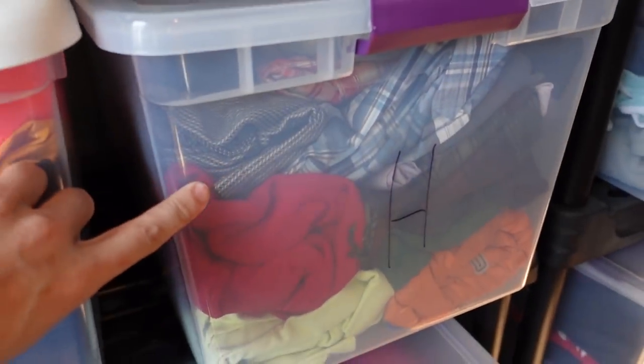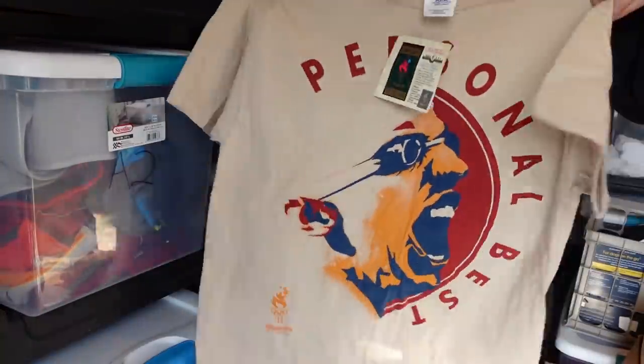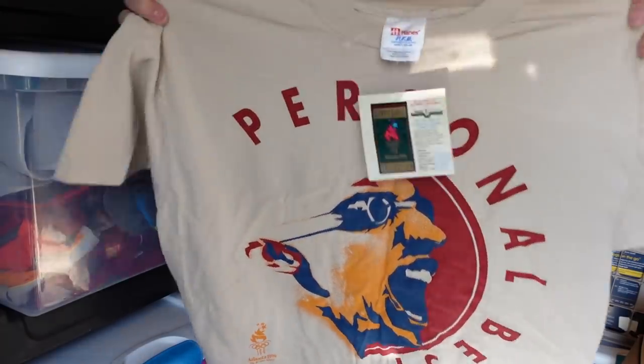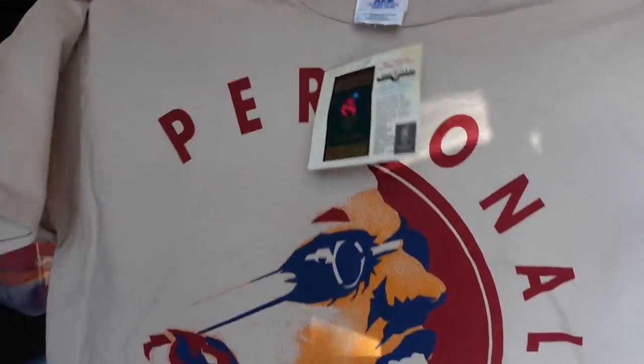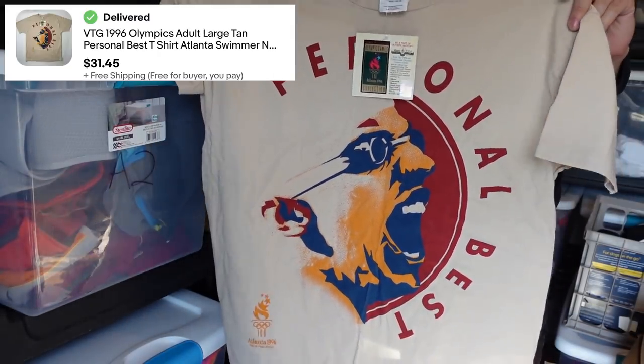And then this next item right here, I thought would have sold a long time ago, but it didn't, so I finally took a best offer on it. And it's right down here in bin H. All right, and here it is. This is a super cool full print Atlanta 1996 Olympic t-shirt. And you can see it's brand new with tags, dead stock. It sat for a while, but I finally took a best offer of $32 on it. Whoever ended up buying this got a steal on it.